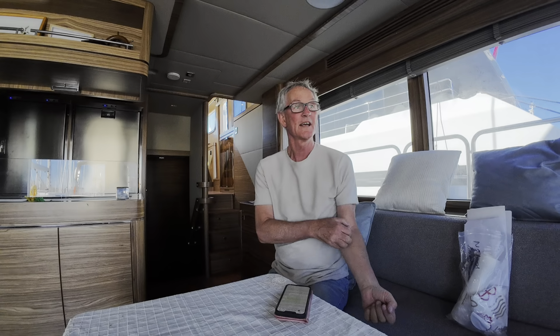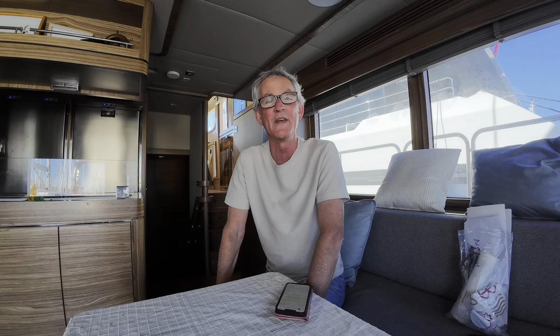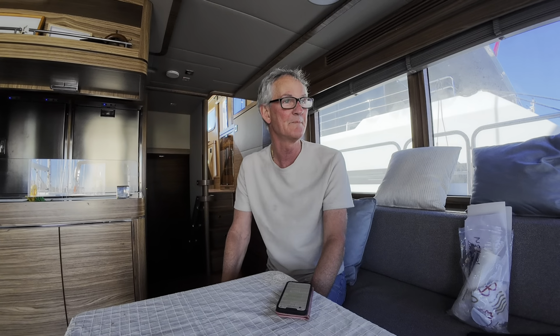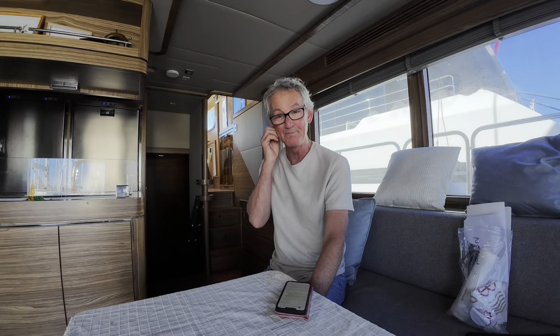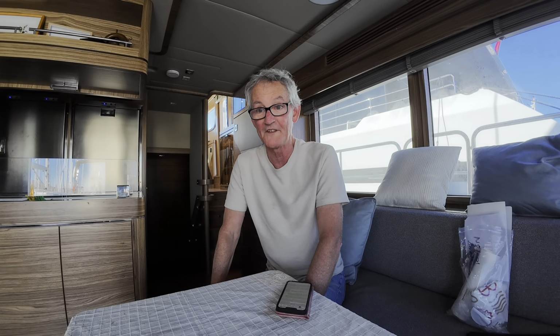Bye-bye. Okay, so when you go down in the lazarette, you think to yourself, oh, yeah, there's a fair amount of room in there, and there is. But when it comes as a built-up unit, then obviously it's all got to fit in the one spot.